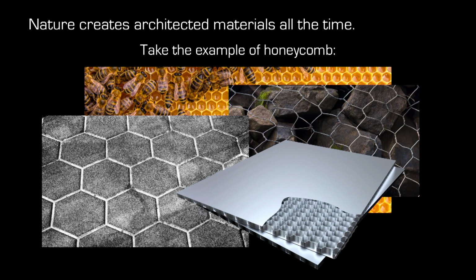Or for structural purposes, you can place a honeycomb structure between 2 layers of sheet metal, so you get a much lower density part, because again, you can see that you have a lot of void space in there. But you don't have to compromise on your strength, because it's still really stiff in the load direction.